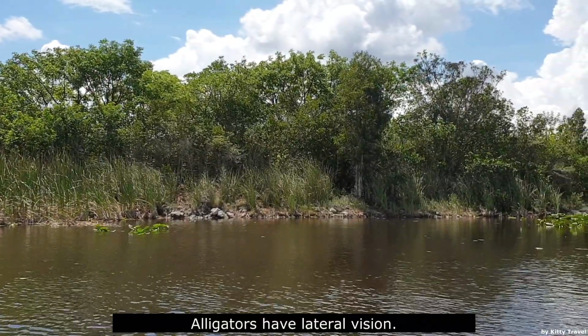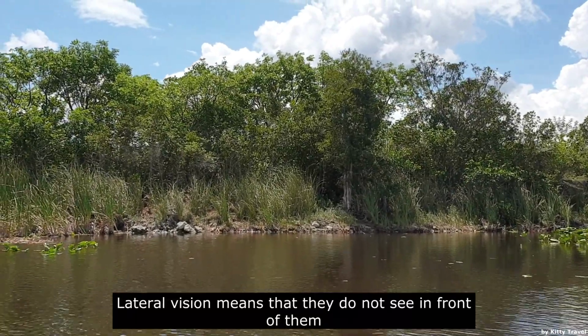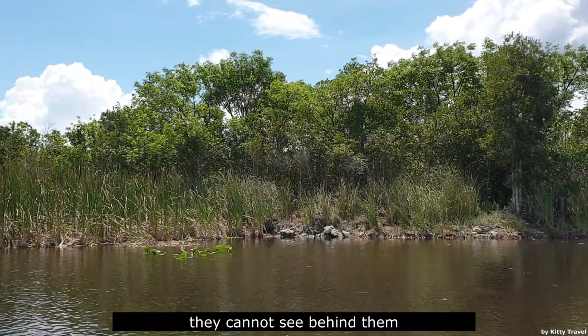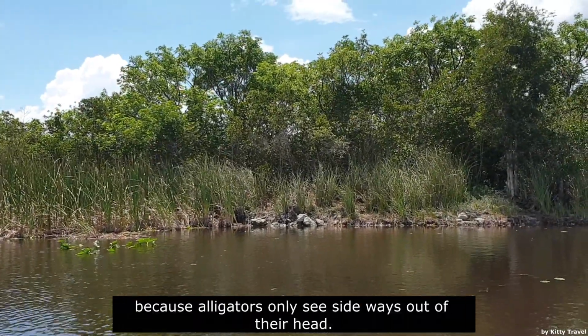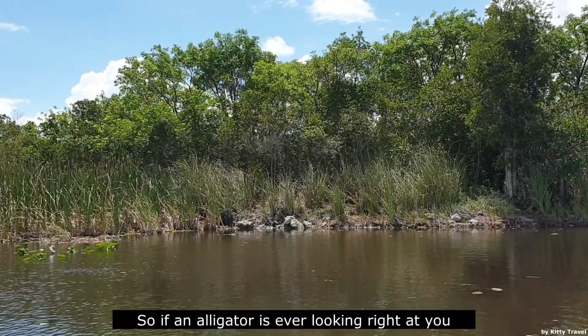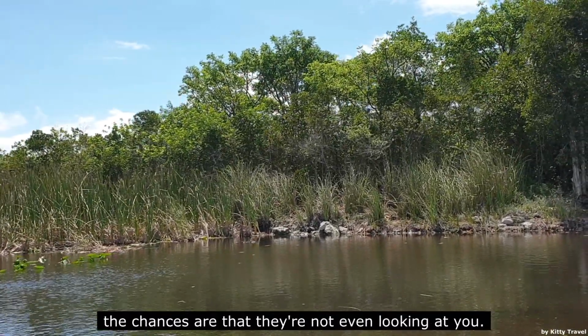Alligators have lateral vision. Lateral vision means that they do not see in front of them, they cannot see behind them, because alligators only see sideways out of their head. So if an alligator is ever looking right at you, chances are they're not even looking at you.